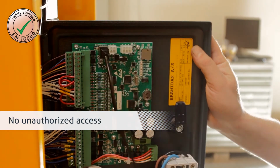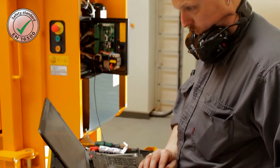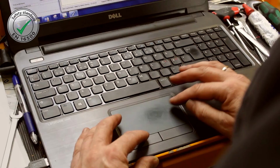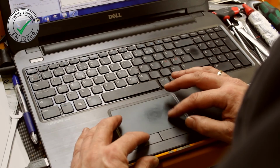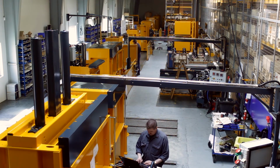Our balers are tamper-proof due to the advanced software. Therefore, no unauthorized users can manipulate the safety functions. Bramidan balers are safe by design.